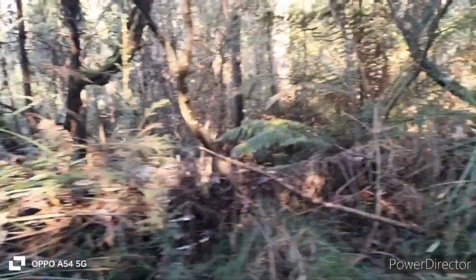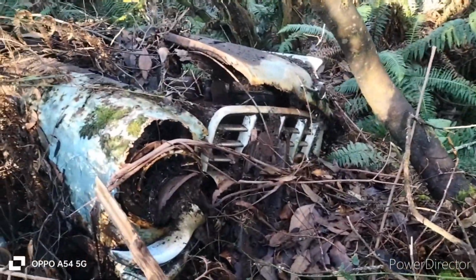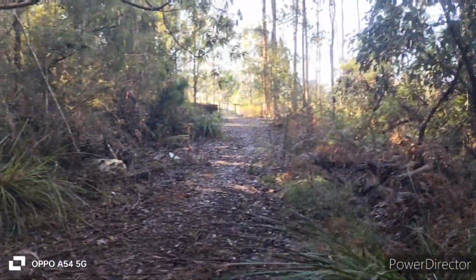As I said, this used to be the old Huon Highway. There's an old FC Holden there. That bonnet thing would be worth a few bucks. But anyway, this is the end of the trail. I'm back to home now.